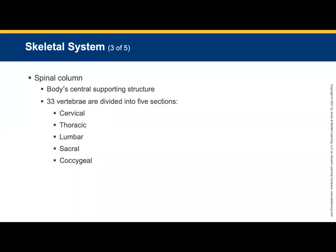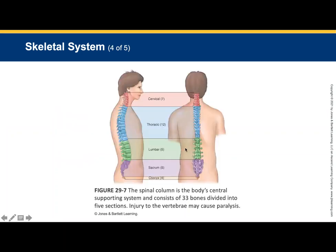All right. So we talk about the body's central supporting structure. 33 vertebrae are divided into five sections. You have your cervical, thoracic, lumbar, sacral, and coccygeal. And here it breaks it down. So I would probably remember these just in case. It's not saying that it's a mandatory thing, but you're going to need to at least know which one's here.